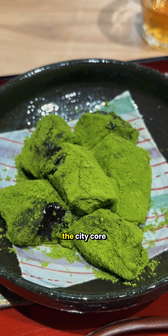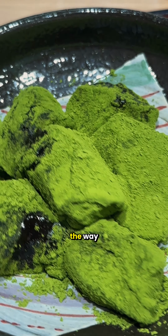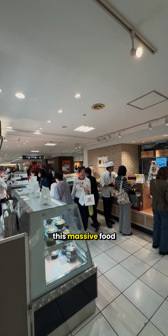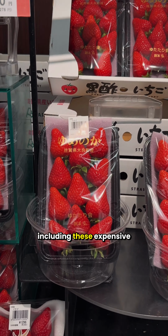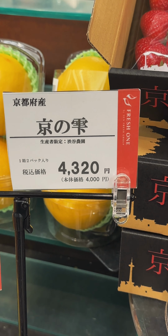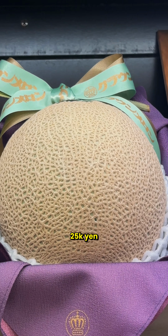We made our way back to the city core, getting some green tea mochi along the way, then stumbled upon this massive food hall underground. It has a ton of different vendors to get lost in, including these expensive fruits. Like this perfect melon for 25k yen.